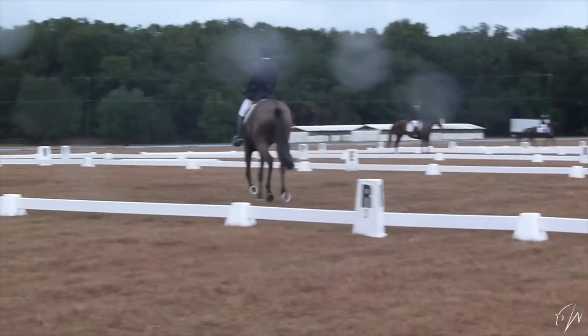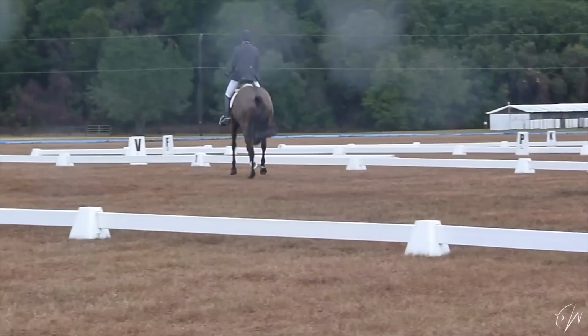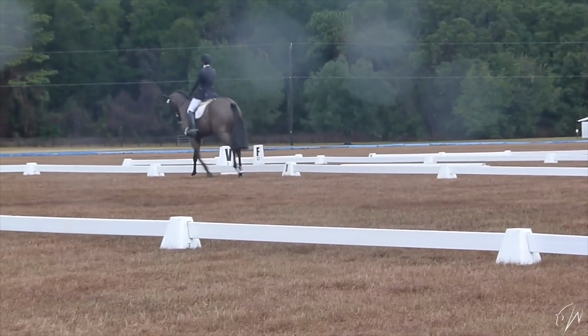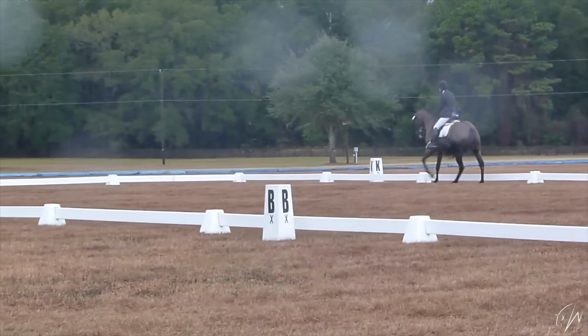So now we're coming to our second canter walk transition, which this side was a little bit better because he didn't stick. He kept walking through. He gave a true canter walk. Again, a little tight.